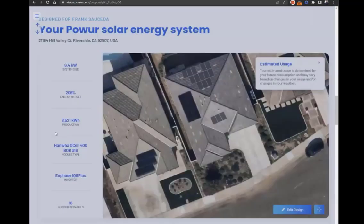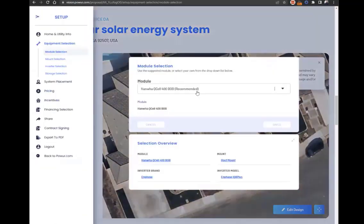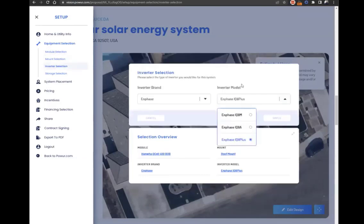Now, if you notice there, I actually had a hot link here. So if I clicked the Q cell 400s here, it actually opened up my module selection. So throughout the proposal tool, you also have these little hot links that you can utilize. So this is very easy. You can select the different types of module selections, all of that, as well as the inverters. Switch it up. You've got Enphase, SolarEdge, I want to show SolarEdge some love, whatever you want to do.